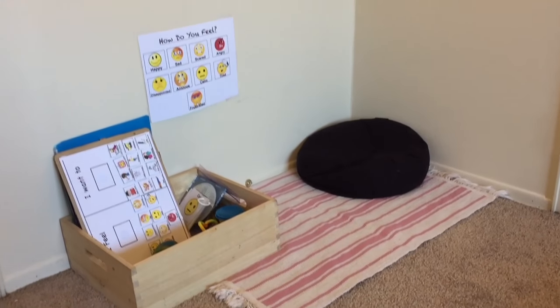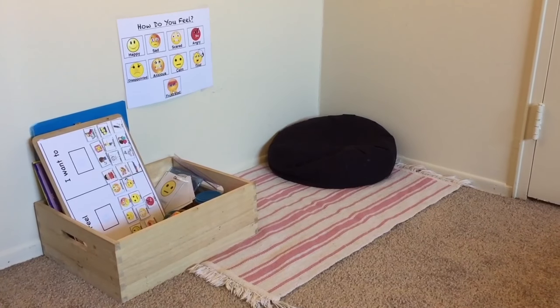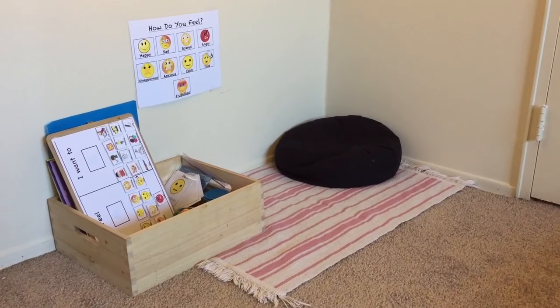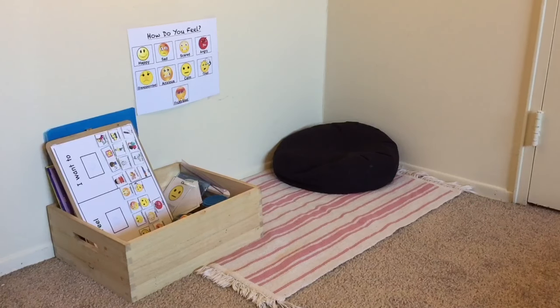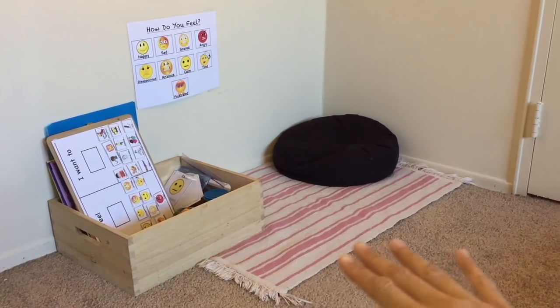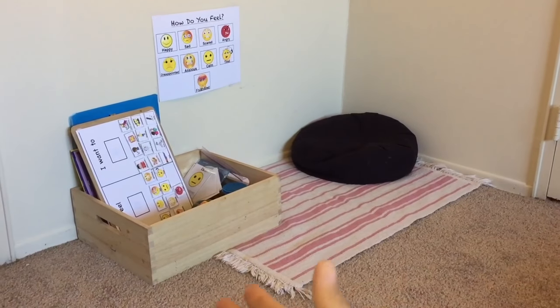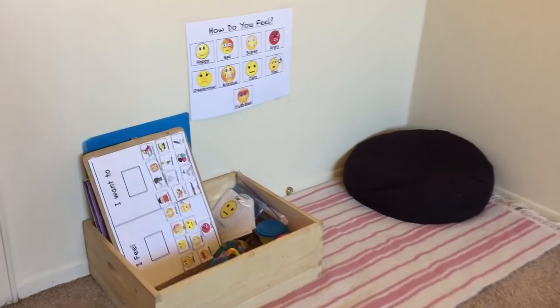All right, so let's get started. Let's talk about what you're going to need for your feel better corner. You want to get a corner in your classroom or in your home that doesn't have a lot of traffic. And then you want to make it really comfortable, maybe with a little rug, a little cushion, maybe some pillows. You want to get a basket with some items inside that I'm going to show you in just a minute. So let me show you what I have here.